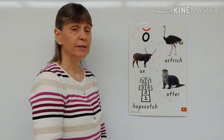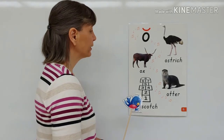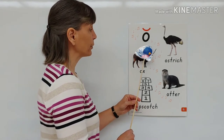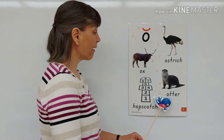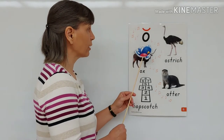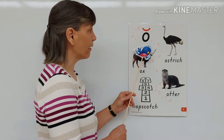Short O says ah. Let's sing about the short O. Hear the ah sound in the O words. Ah in ostrich and in ox. Ah in otter and in hopscotch. All of these words have an ah.